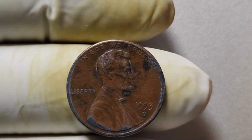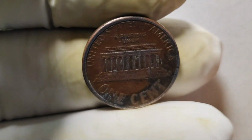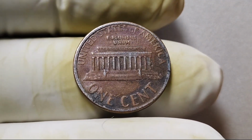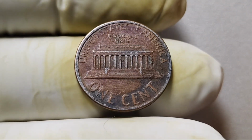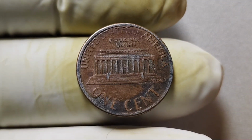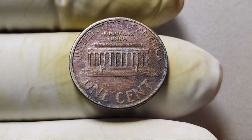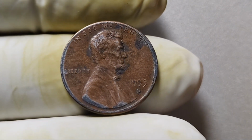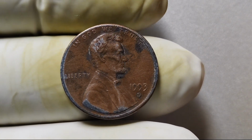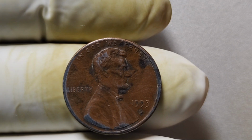Now, before you get all excited and start rummaging through your change jar, let me tell you about my own little adventure with coins. A few years back, I was at a garage sale. Yeah, those are the gold mines for rare coins, trust me, and I came across a box of old pennies. Nothing fancy, just a bunch of coins from the 80s, 90s, and 2000s. But as I was sifting through the pile, I found one penny that looked a little different. It was a 1993 D, but there was something off about it.